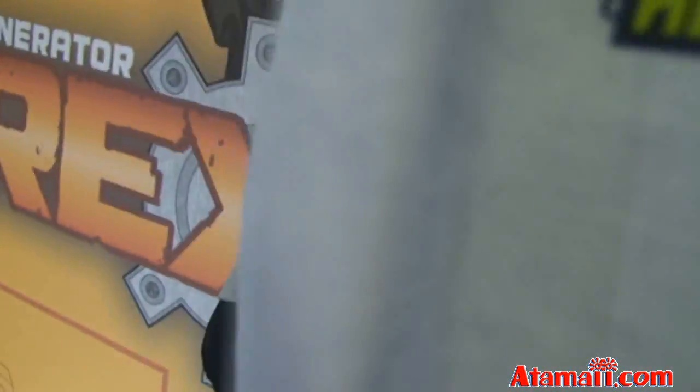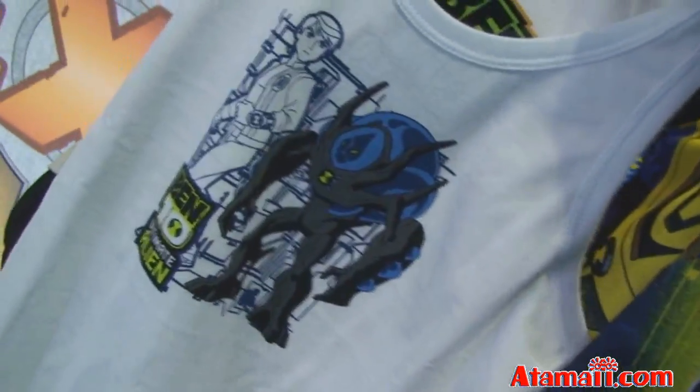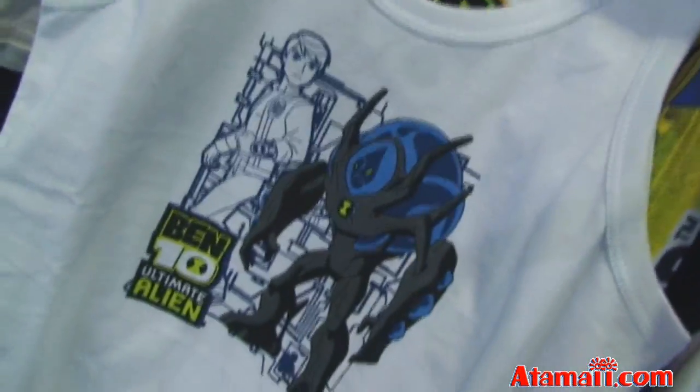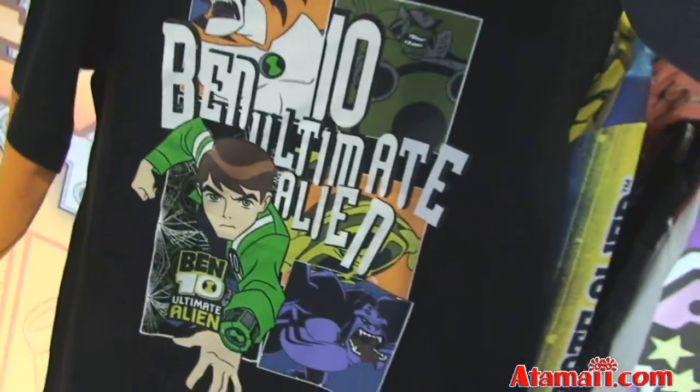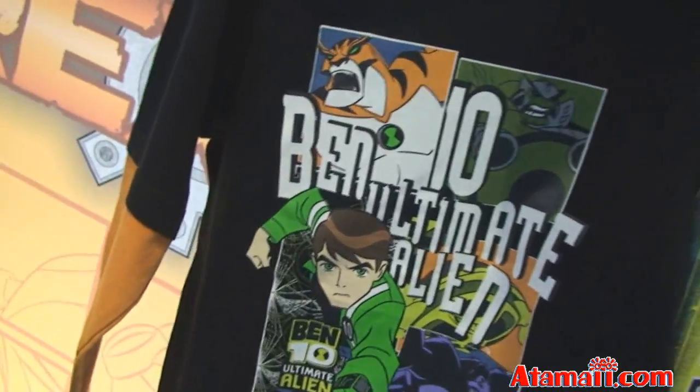Oh, and there's another Ultimate Alien. God, these kids in Hong Kong get the cool stuff. Ultimate Alien t-shirt with Ultimate Swamp Fire and a nice kind of a line drawing graphic of Ben. And then another shirt. Ultimate Alien. Ultimate Spider Monkey. Ultimate Humongous Horn Wrath.